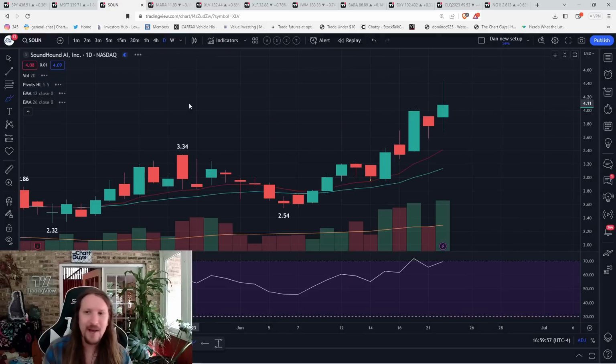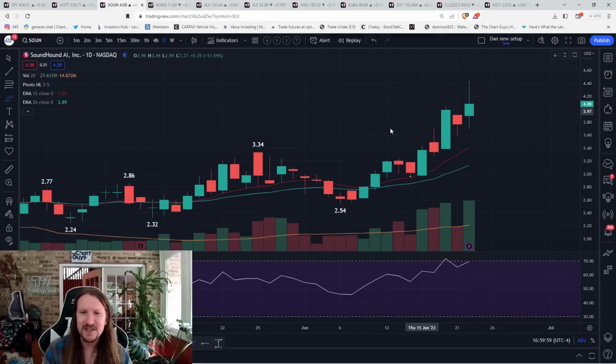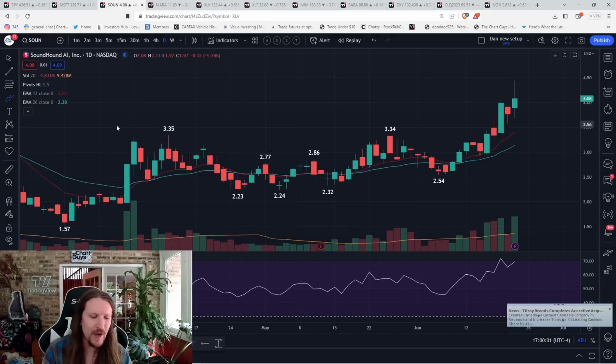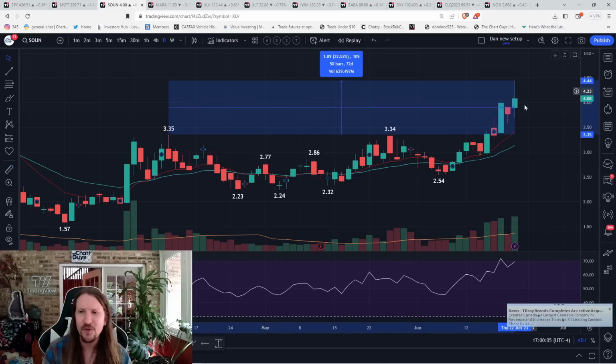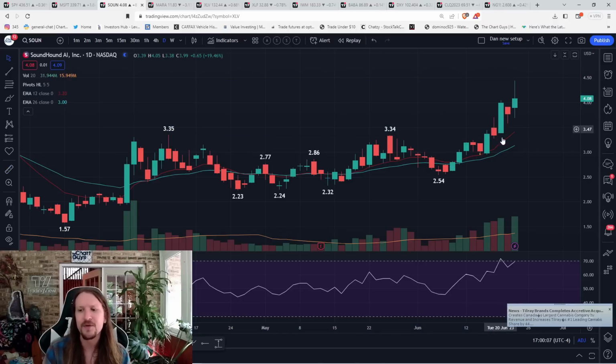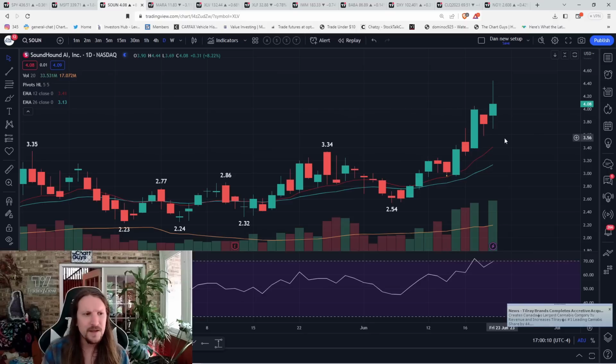SOUN, a low cap we've been watching in the AI space, just continues to explode after the weekly double top of resistance broke from 335, up a quick 32% in just a number of days. Definitely a bit extended at this point.